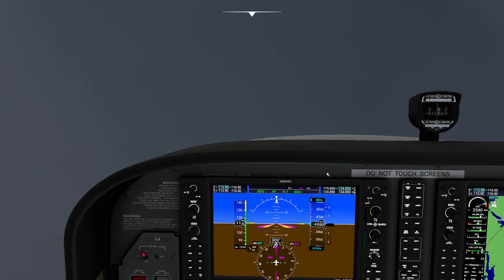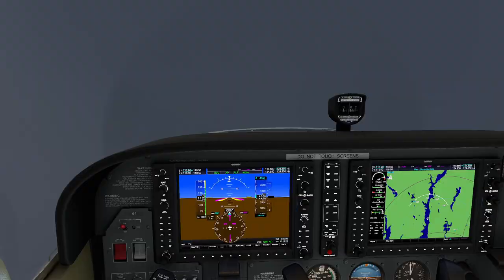So first things first, we have some really nasty weather today. This is nice and thick. I can just about make out the ground. In the real world, this thing would be so bouncy you'd want to puke. But fortunately, we don't have to worry about that.